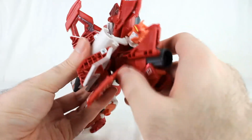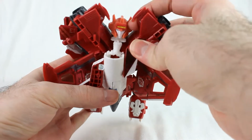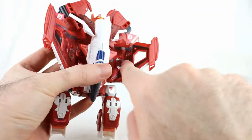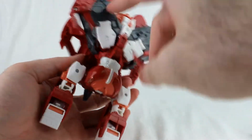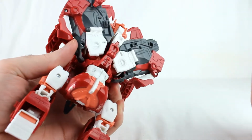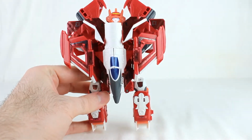Hold that out together. And then you take these side fins, and there are little slots here on the sides, which go over these tabs. Go over those, like so. And then there are little divots in the wings, which will go over these fins. And then you fold that out like that. Then you fold the wings like this. And you take these little gun pieces and they just peg in right here on each side. Like so. And then you have the torso.